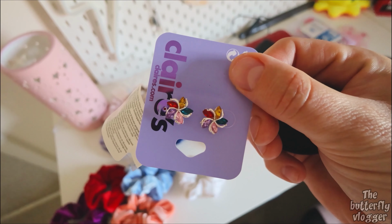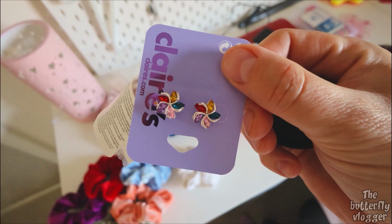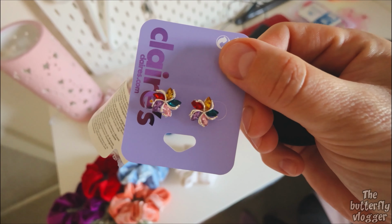These are the earrings I bought from Claire's Accessories as well. They're really pretty and nice in colour, so I'm happy with them as well.